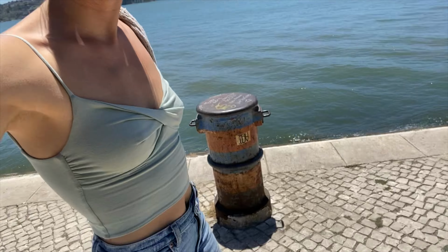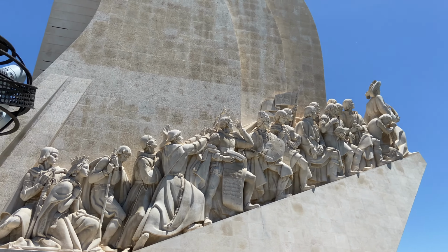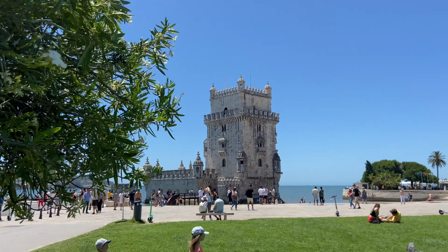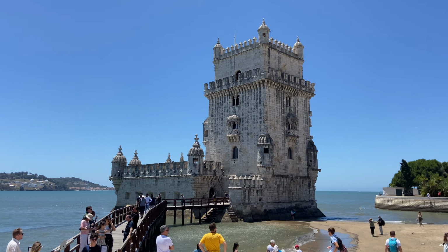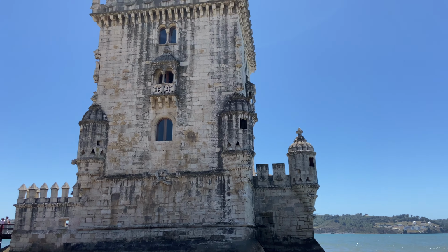Made it past the bridge, and it's actually really hot today. I'm not used to that here, so I wore jeans and I regret it. The Belém Tower is a 16th century fortification, which was where the Portuguese explorers would come and go, and was a ceremonial gateway into Lisbon. It was built during the height of the Portuguese Renaissance and has been a UNESCO World Heritage Site since 1983.